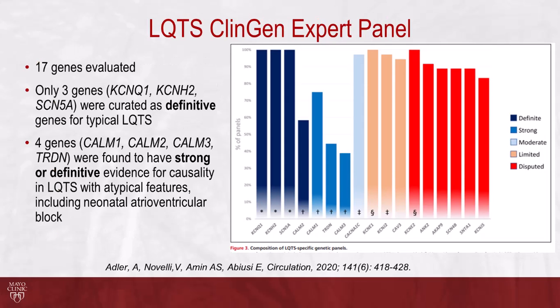So there is a ClinGen expert panel for long QT syndrome, and they published on this in 2020, and they took a look at 17 genes that were thought to be involved in long QT syndrome. And only 3 of these genes were curated as definitive genes for typical long QT syndrome, and 4 of them were curated as definite or strong for causality in long QT syndrome with atypical features, including neonatal atrioventricular block. 1 gene has moderate evidence, 3 genes have limited evidence, and then the rest are disputed. So our new long QT syndrome panel does not include 13 genes, it includes 11 genes.